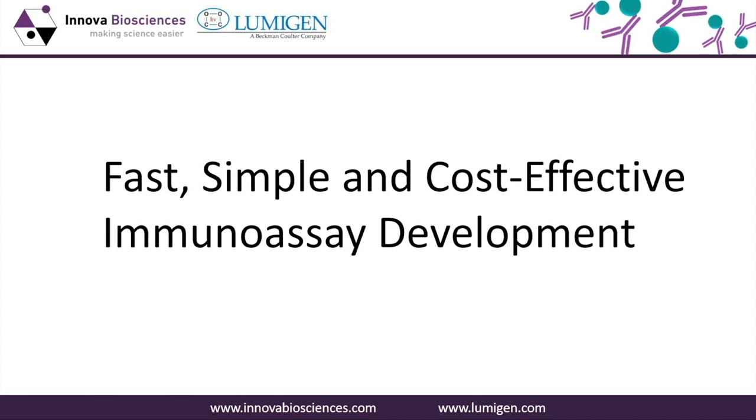This session will give a great overview of developing fast, simple and cost-effective immunoassays using the unique SPARCL proximity assay technology from Lumigen, alongside highly stable HRP conjugates developed with Lightning-Link labeling technology from Innova Biosciences. Topics covered will include an overview of SPARCL and Lightning-Link, fast and easy Acridan labeling, fast and easy antibody to HRP conjugation, and the benefits of the unique SPARCL proximity assay technology.